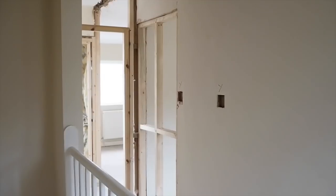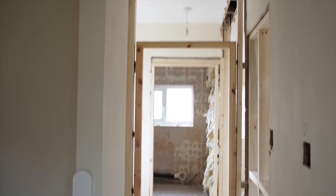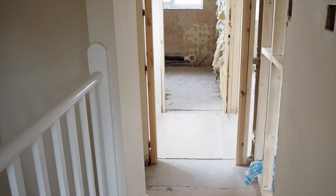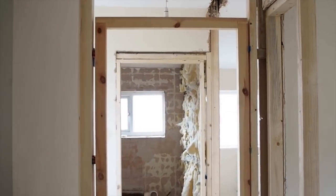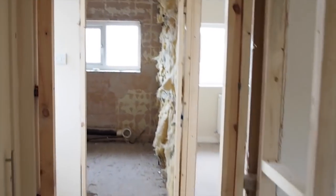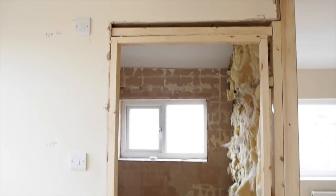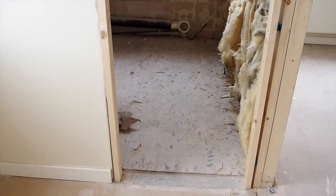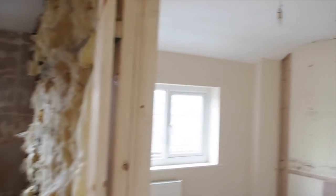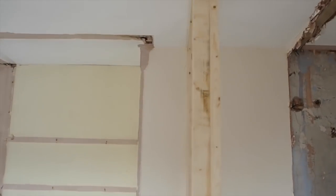Good morning, I am back at the house. I'm on the top floor. We've made a little bit of progress since I last had my camera out. We have pretty much got all of the studs up now, and also all of the door casings are in, which is all we basically need to put in to be able to get plastering.